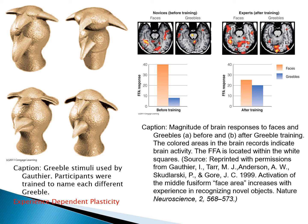And so the fusiform face area sometimes gets talked about as an expertise area. So people who memorize cars and know all kinds of cars, their fusiform face area responds to cars. Bird watchers who get to know all the different kinds of birds, their FFA is going to respond to birds. So again, kind of an expertise area. I'm not really sure why we've never changed the name. It's been there a long time, I guess, and it's considered the fusiform face area, but it changes based on our experience.